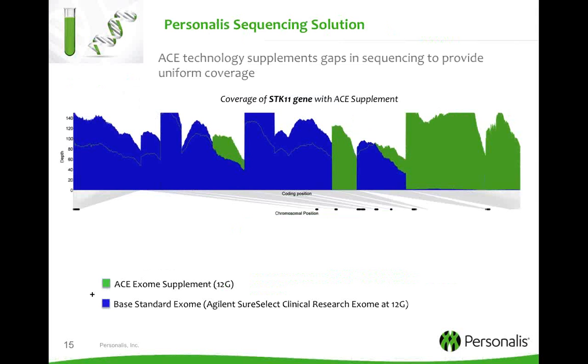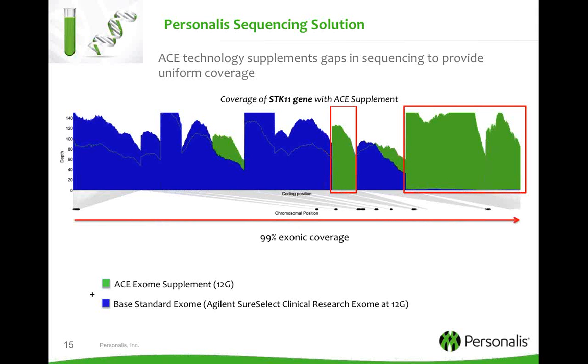The results now, if we look at the STK11 gene example again, our augmented coverage with ACE, shown here in green, has supplemented the gaps in the gene to provide 99% coverage of exonic regions in a uniform manner. And we achieve this substantial augmentation for thousands of genes and enable access to information in these green regions. In this manner, clinically important variants residing in these regions that are completely missed with a standard exome would be detected confidently with our ACE supplementation.